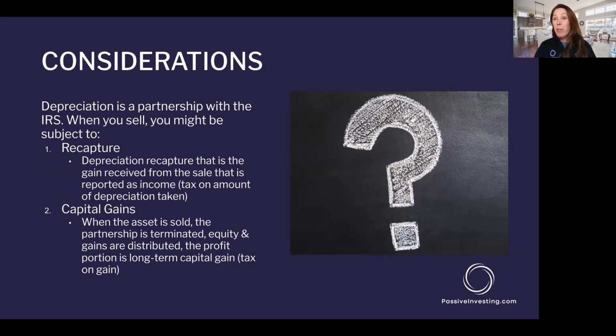All right, now I said there was going to be some considerations here, because what the IRS giveth, they might take away, or they can take away. Now I'm going to define these couple of things, and then I'm going to show you how to sidestep depreciation recapture. Now, again, depreciation is a partnership with the IRS. So when you sell the asset, you're breaking up your partnership with the IRS. As long as you hold the asset, you get to continue to take the depreciation on the asset. As soon as you sell it, the IRS is like, whoa, we're no longer partners.